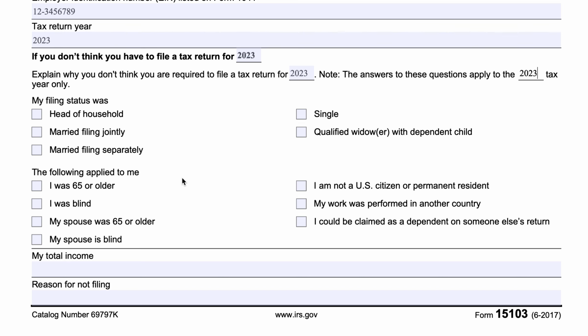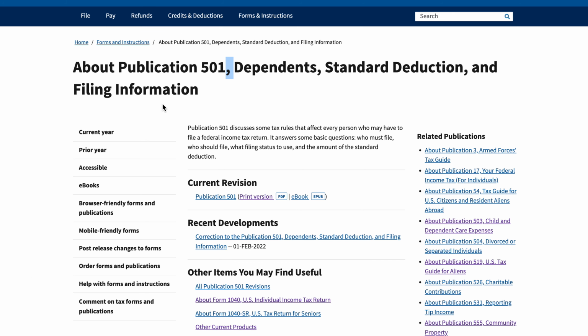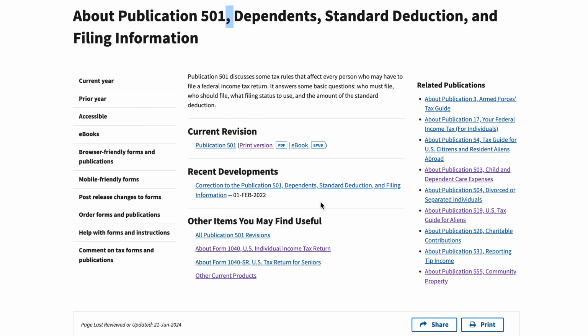So let's go through this. Let's say John Doe is single, he was 65 or older, and he was blind, and his total income from all sources was $12,000. Then we would have to go to the IRS publication for that particular tax year. It happens to be IRS Publication 501, the dependent, standard deduction, and filing information.